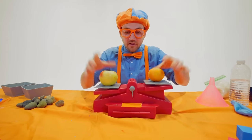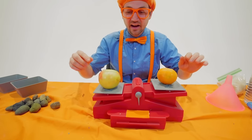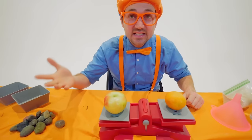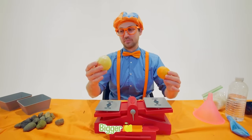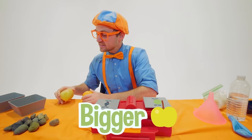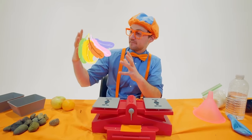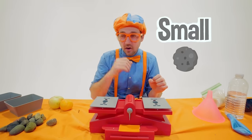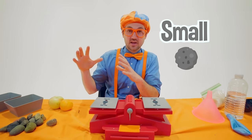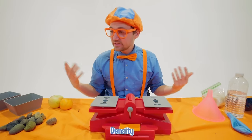3, 2, 1. Whoa, do you see that? Yeah. The apple is heavier. Wow. And it's bigger. But that isn't always the case. Remember? Yeah, the feathers were so big, and then the rock was so small, but the feathers were lighter than the rock. So it's all about density.